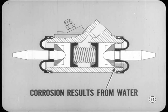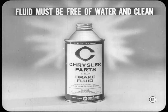What makes a piston stick, Bill? Usually, you'll find that corrosion makes a piston stick or jam. The corrosion results from water or splash which gets past damaged or deteriorated wheel cylinder boots. Wherever possible, check for water or evidence of corrosion under cylinder boots when you look for causes of uneven or excessive lining wear.